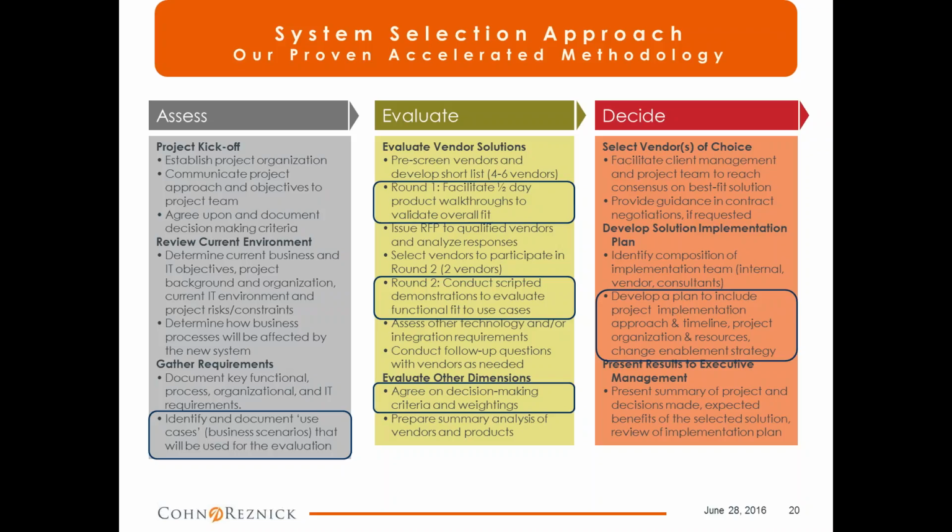Ultimately, we'll present the results to management, and trust me, when you go to management, they're going to ask you, what's the timeline for the system, what's the total cost of the system going to be, what's my ROI on the system.